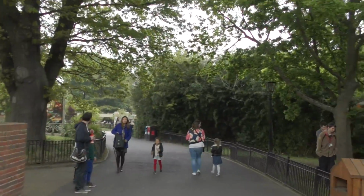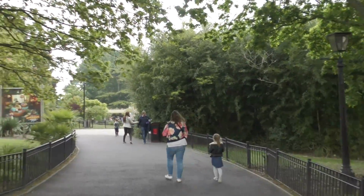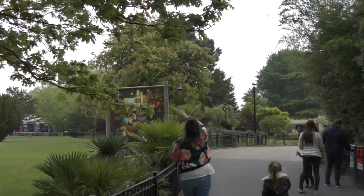Really good hotel to stop in, this one. Of course, we did get it on a staff rate, so it's a little bit cheaper because we work for Merlin. But in general, if you stay midweek, it is normally quite cheap anyway. Of course, you get your annual pass discount. Look out for the deals online.